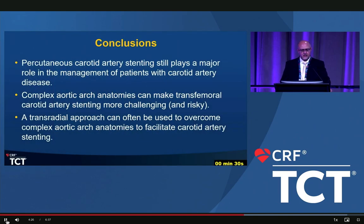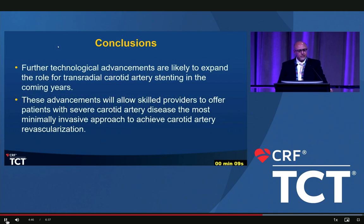In conclusion, percutaneous carotid artery stenting still plays a major role in the management of patients with carotid artery disease. Complex aortic arch anatomies can make transfemoral carotid artery stenting more challenging. Anytime more challenging, it will be more risky for the patient. A transradial approach can often be used to overcome complex aortic arch anatomies to facilitate carotid artery stenting.